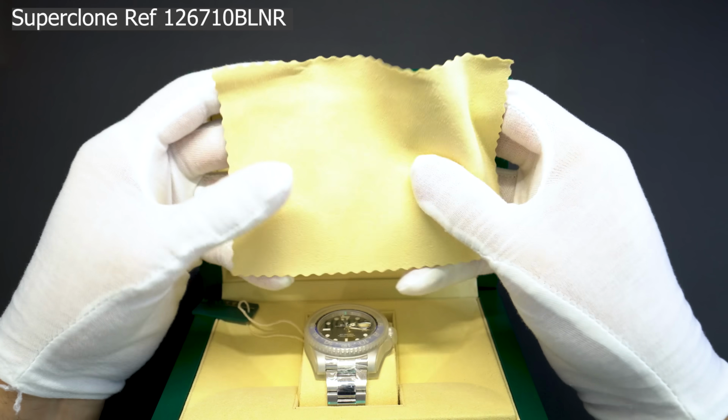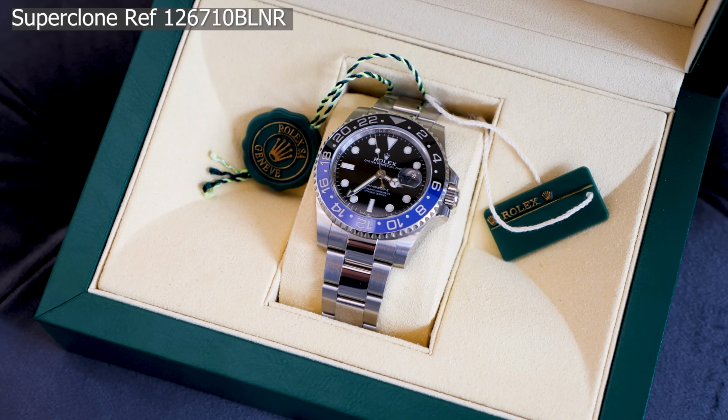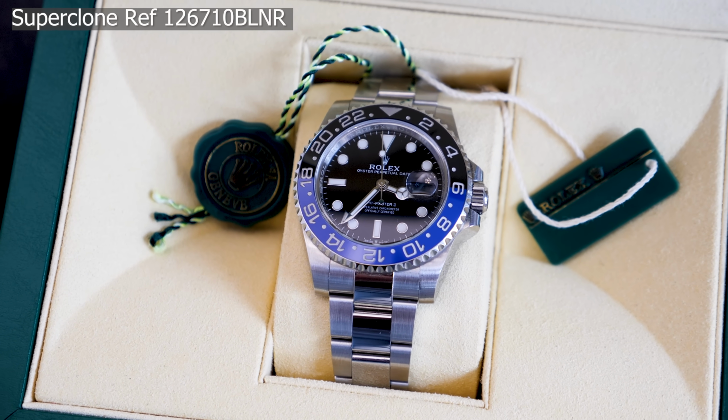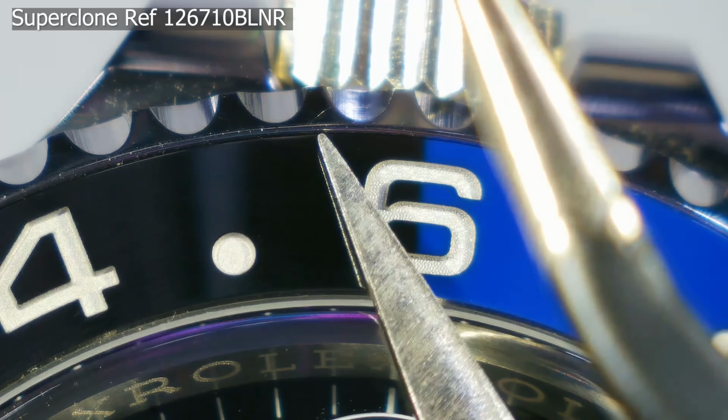Now, the watch itself, this is unbelievable. I had many clones in the past, but after seeing this, I realized they were all trash. First, let's start with the bezel. The superclone has a real ceramic bezel that has 99% color accuracy.